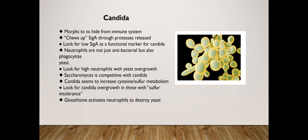Candida can increase sulfur metabolism. So if you have sulfur intolerance, you can't tolerate things like garlic or wine, it could be related to Candida. And glutathione can activate your neutrophils to destroy the yeast. So if you have glutathione deficiency, let's say because you have mold or something, you can actually impair this process.